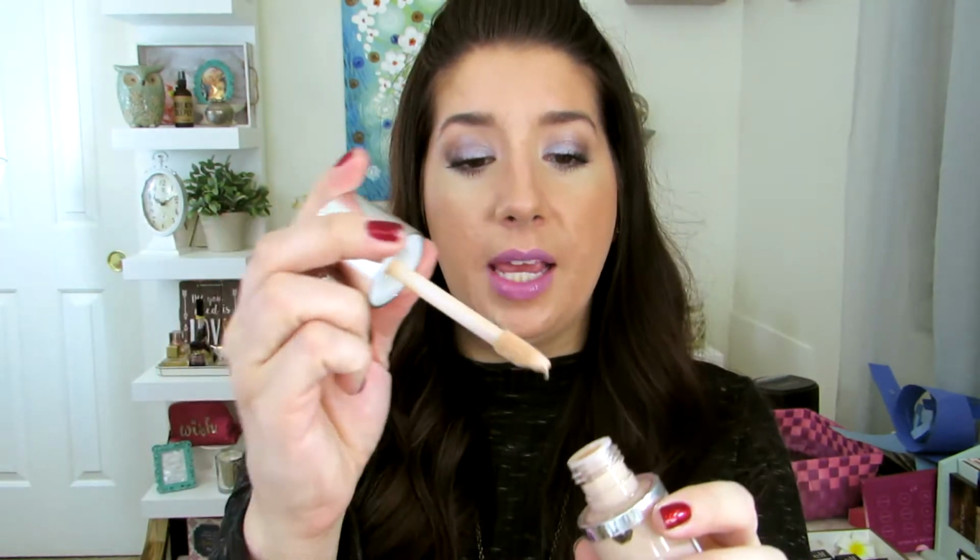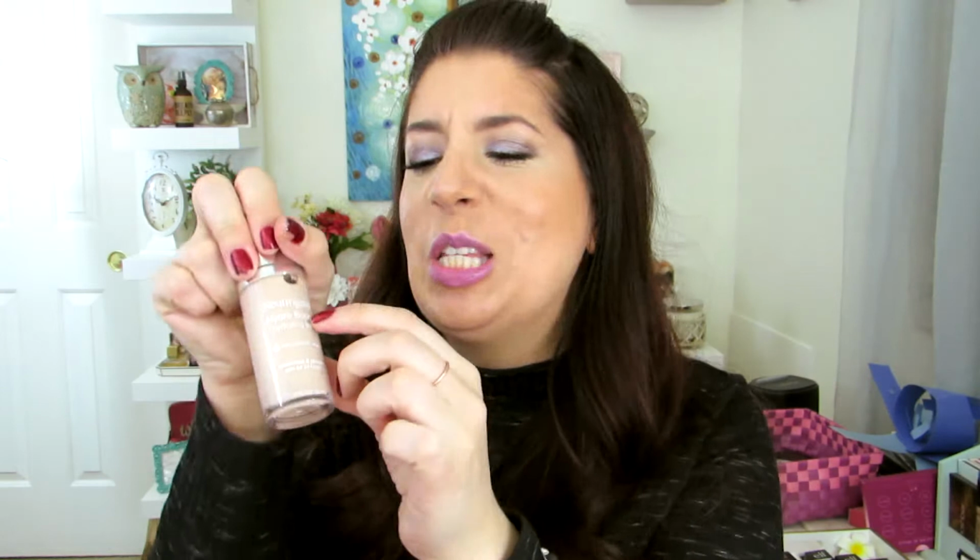Something that is beyond new. I literally just got this a couple of days ago, because I got this Sunday, and it's Friday. This is the Neutrogena Hydro Boost Hydrating Tinted Tint. It has hyaluronic acid in it, moisturizes and plumps skin for 24 hours. This is really nice. It's a wonderful color for me. It's got the doe foot applicator, which reminds me of Tarte or Clinique. And it's very much a tint, and I wish it had a little more coverage in here because it feels so good.